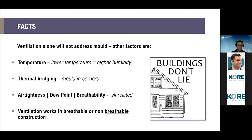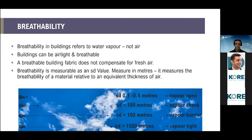They're all relatively connected, I guess: air tightness, dew point, and breathability. I'll show a slide on that in a moment, but the other thing is that ventilation systems work equally well in breathable or non-breathable construction. So really it's independent of the air tightness. We should absolutely have a good quality ventilation system in all dwellings.